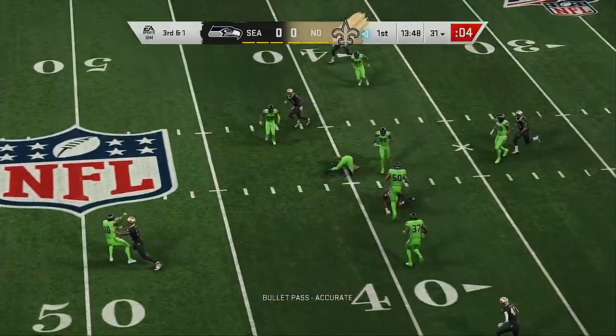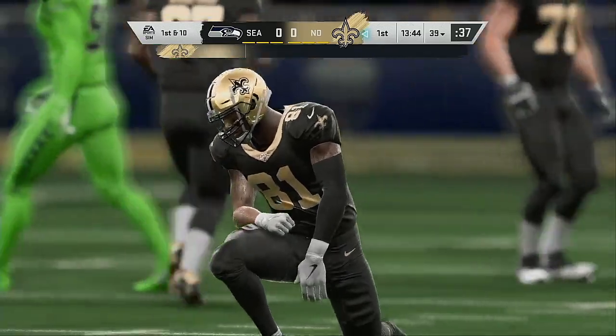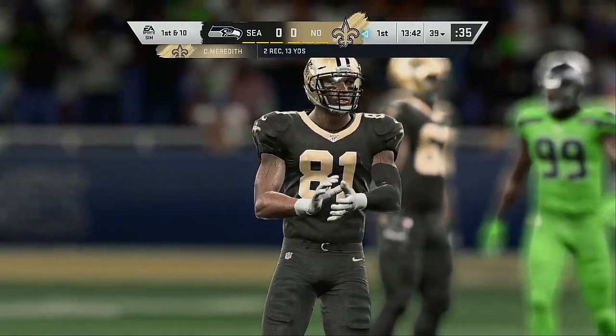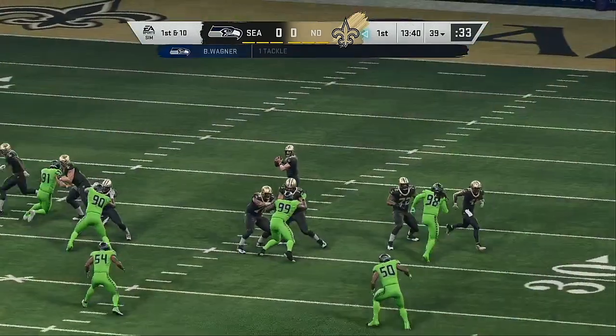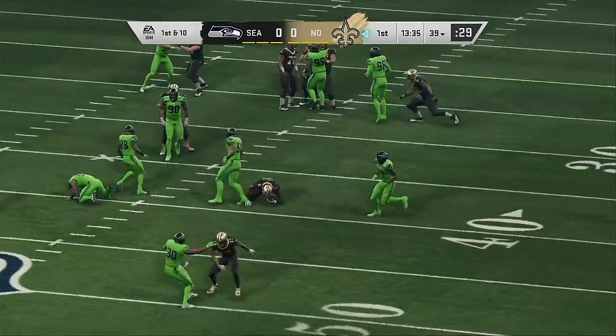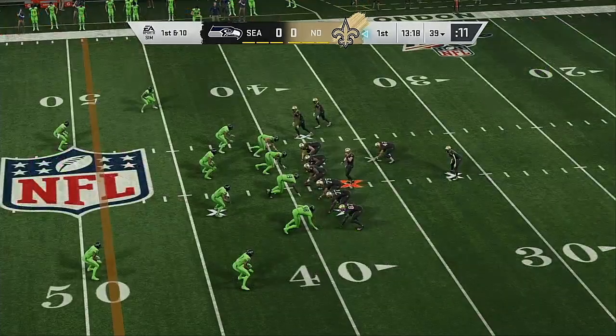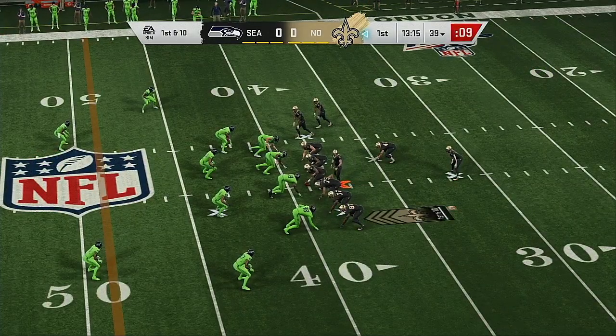Working from the gun, it's Brees. That's complete to Meredith. And he's got the first before he's brought down at the 39-yard line. The quick slant, good for 8 and a first. This has to go down as one of the simpler routes in the playbook, but oh so effective. Nice completion there. Keeps the sticks moving.